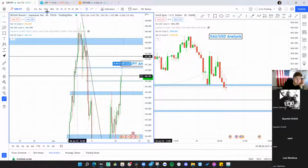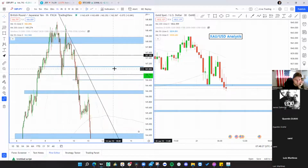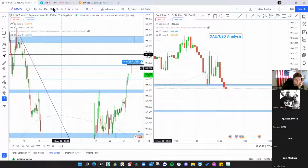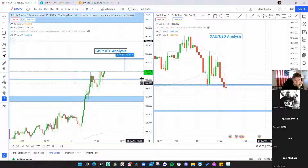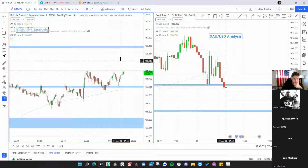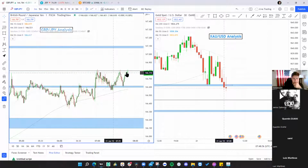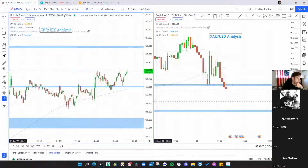You do have this area, though. You may want to, and you may need to look out for. Still struggling. Let's look at the lower time frames here. See, now the 1 minute has been consolidating over here. So on the 1 minute, you need a close above this area, an exit, a retest, and then continue up. Let's see that happening.